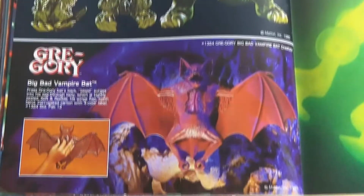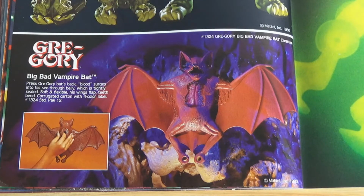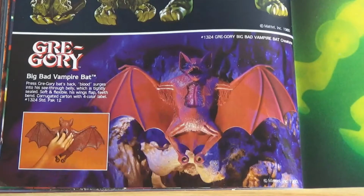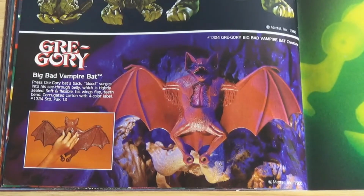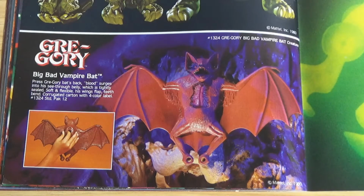And then Gregory, the big bad vampire bat. And I have Gregory, actually. I did a showcase on it not too long ago. Neat toy, interesting concept, and it has the button you press to make blood pump through his chest, which is something that you've seen Mattel do several times with action figures, most notably with Mosquitor from the Masters of the Universe.